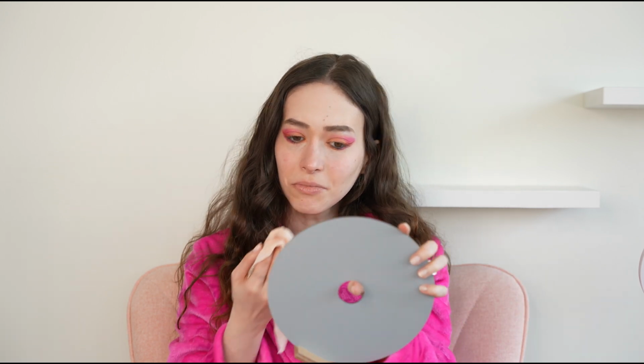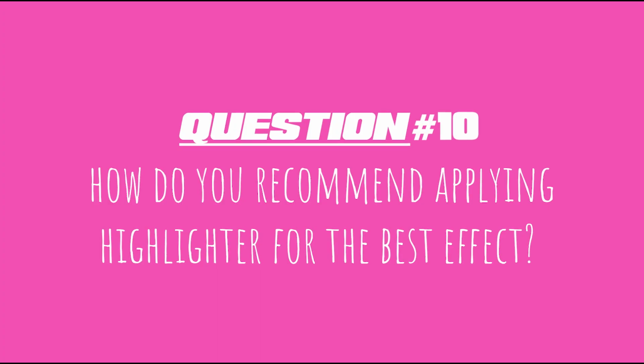Not so smoky. I feel like that's more for a club look, but a light pink shade in the crease, a shimmery champagne shade on your lids, a tiny bit of winged eyeliner, not too much, and a little bit of mascara. That is perfect for a gala or a fancy dinner. So it really just depends on the occasion of the event, and I go based off of what I'm wearing.